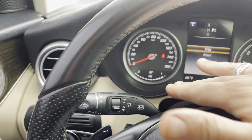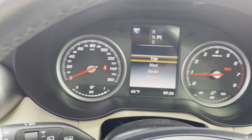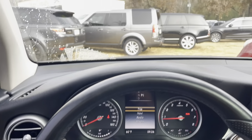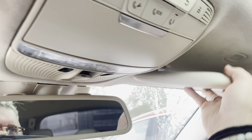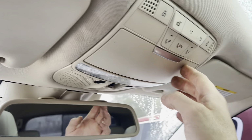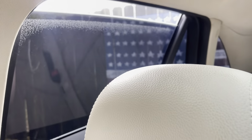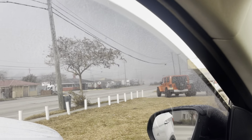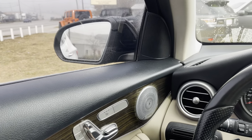Anyways, it has a full tank of gas, pretty much. Just one bar away from a full tank. And yeah, it's a nice car. It's clean. The headliner looks good. You got your sunglass holder there. Everything works as it should on the car. And I'll show you real quickly. Yeah, all your windows, okay? Again, if there was anything wrong with the car, I would disclose it right now in the video.